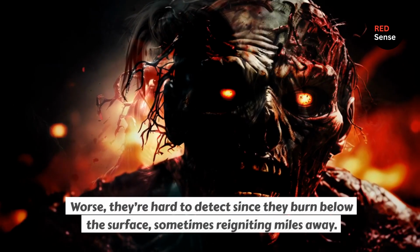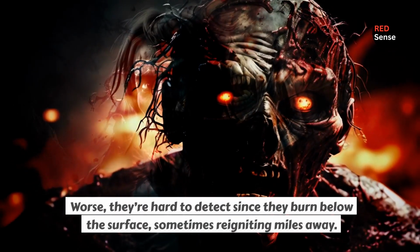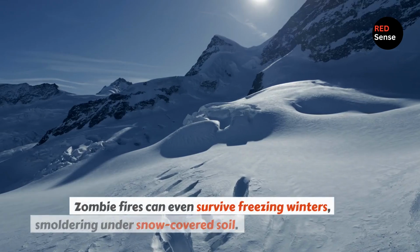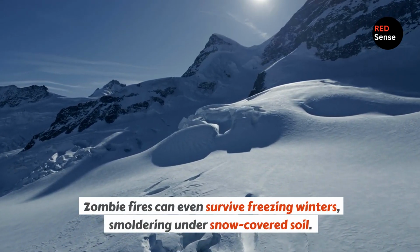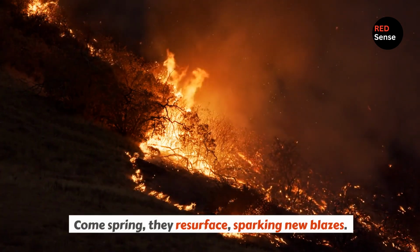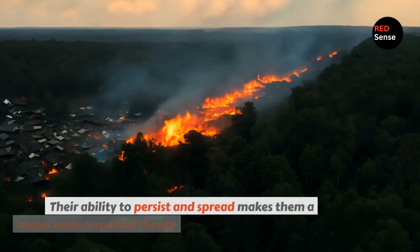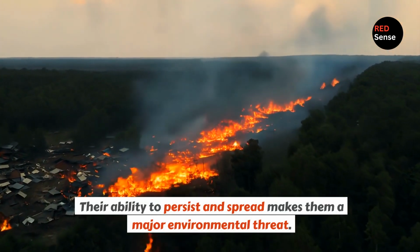Worse, they're hard to detect since they burn below the surface, sometimes reigniting miles away. Zombie fires can even survive freezing winters, smoldering under snow-covered soil. Come spring, they resurface, sparking new blazes. Their ability to persist and spread makes them a major environmental threat.